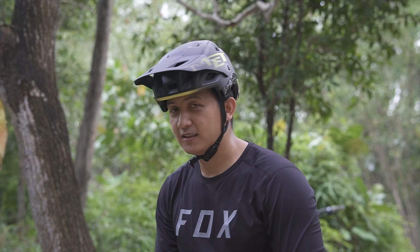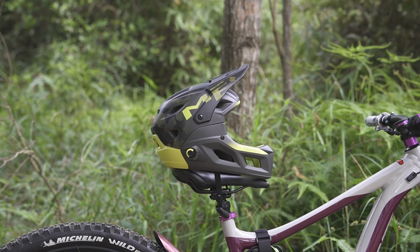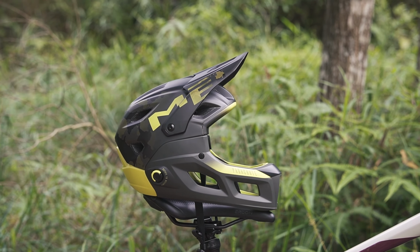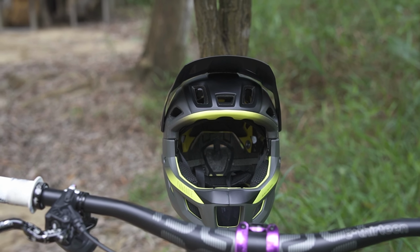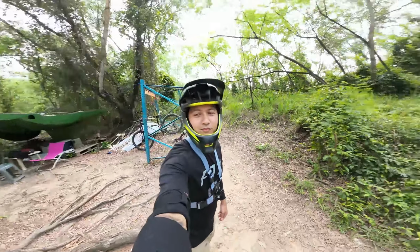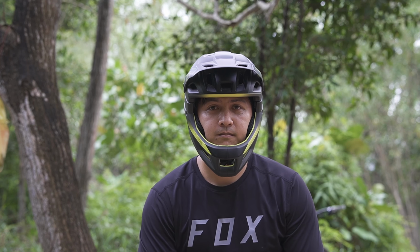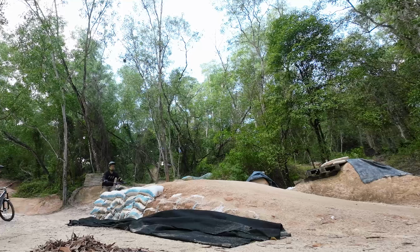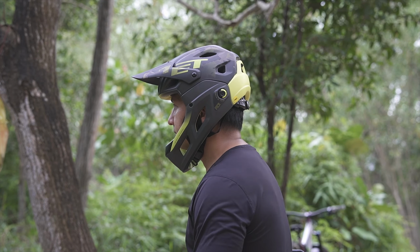What sets the MET Parachute MCR MIPS helmet apart from others is its comfort and ease of use. The helmet's magnetic chin strap makes it easy to secure and adjust, while its well-ventilated design helps keep you cool during long rides. Additionally, the helmet is lightweight, which is great for cyclists who want a comfortable and non-bulky helmet. It is also snug-fitting, which means that it stays in place during your ride. This feature is especially important for those who ride on rough terrain or at high speeds, as it helps prevent the helmet from shifting or sliding off your head.